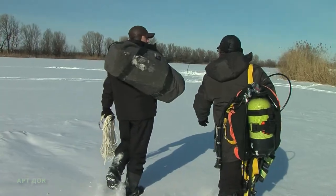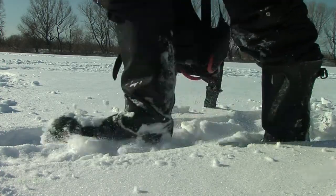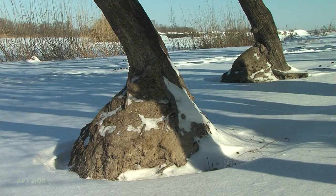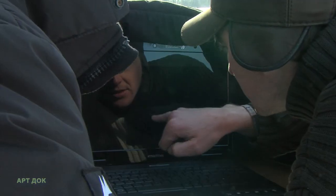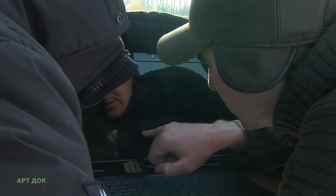While waiting for some repairs, we decided to explore the underwater world of the Delta. Kirill Litvinov, an ichthyologist from the Astrakhan Reserve, helped us out. He's created a 3D model of the riverbed that shows where the catfish hibernate.